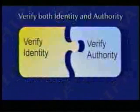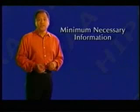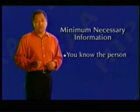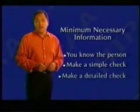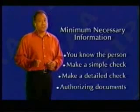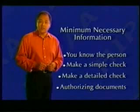You must verify both the identity and the authority of the requester to be sure you can disclose protected health information. Even after you have verified the requester, you must disclose minimum necessary information to take care of PHI. Perhaps you already know the requester. Perhaps you have made a very simple check like a birth date. Perhaps you have made a detailed check with a callback. Perhaps you trust the authority of a coworker or have seen an authorizing document.